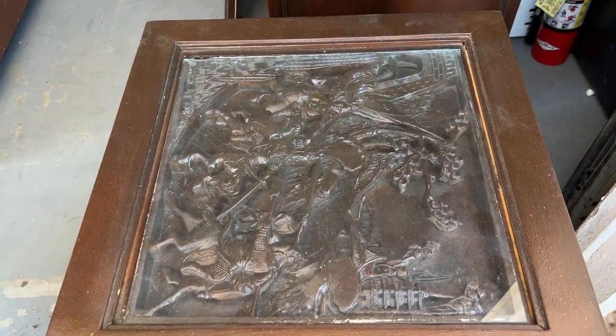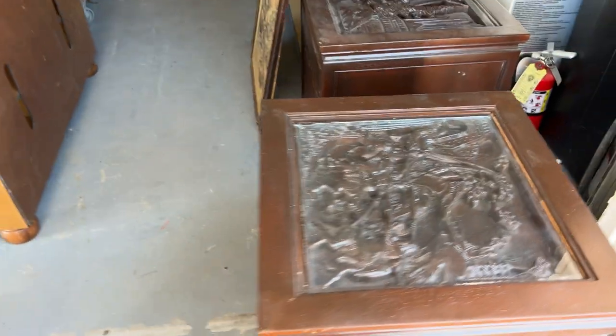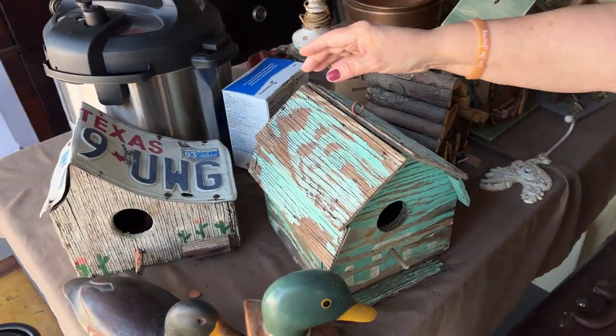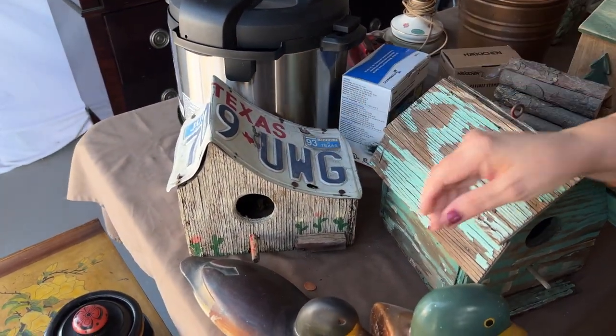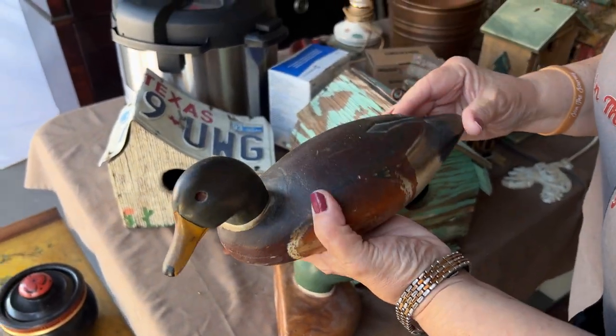Well, we've seen a lot of this in Las Vegas, actually. I wonder if there was a manufacturer here. Look at the birdhouses, Will. Texas, that's fun. Ooh. Slot machine glass over here. Wow. Well, good morning.